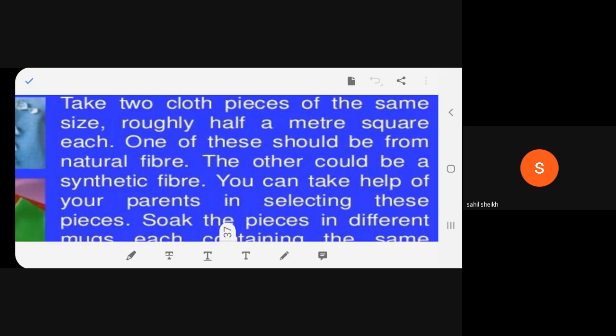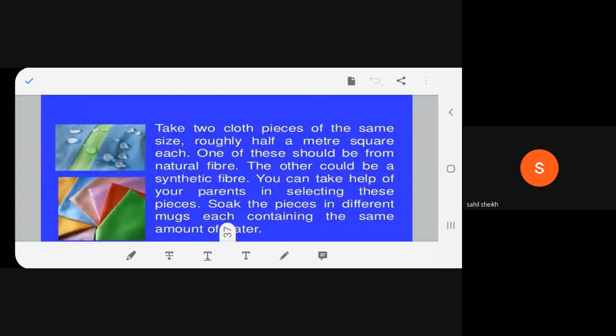We have to explain. Take two cloth pieces, one of natural fiber and another of synthetic fiber. Natural fiber, for example, cotton, wool, etc. And synthetic fiber, we can take polyester or any other fiber. Now we have to put them in different mugs, each mug containing the same amount of water. We will find that the cotton and woolen cloth will shrink.